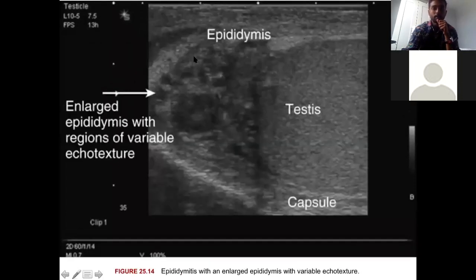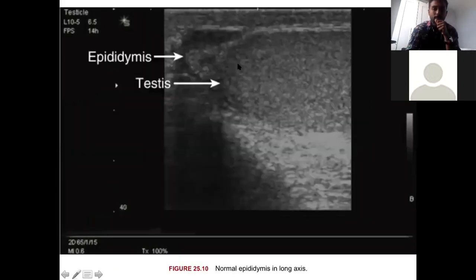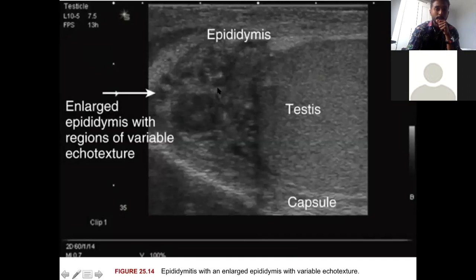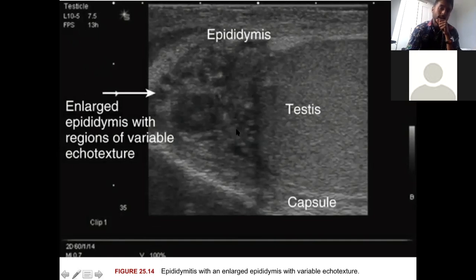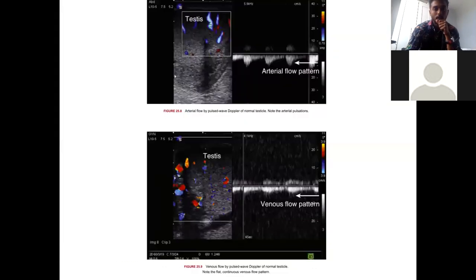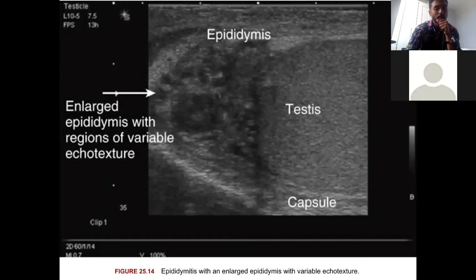Look, you see how big it looks compared to the testes? I know it looks like it has a heterogeneous texture, but just know to what extent. This is really variable echotexture. This one is heterogeneous, but not to such a major degree. But look at the size, it's really big, right? Yes, you see it? To me it looks just as heterogeneous, but I don't know. Actually, I'm not going to lie to you, as far as how heterogeneous, it's kind of hard to detect.